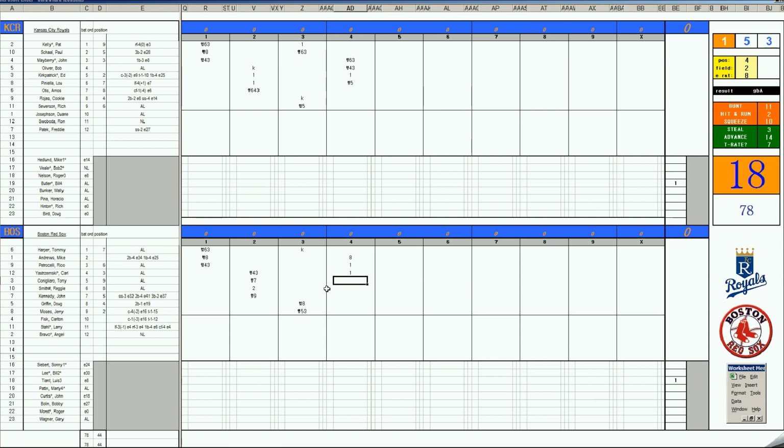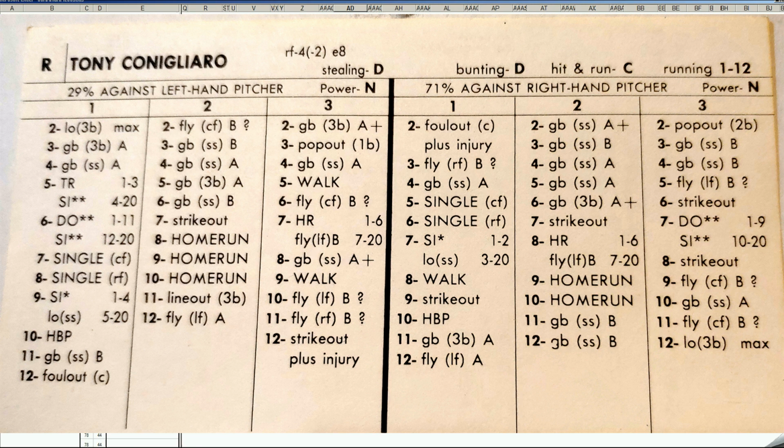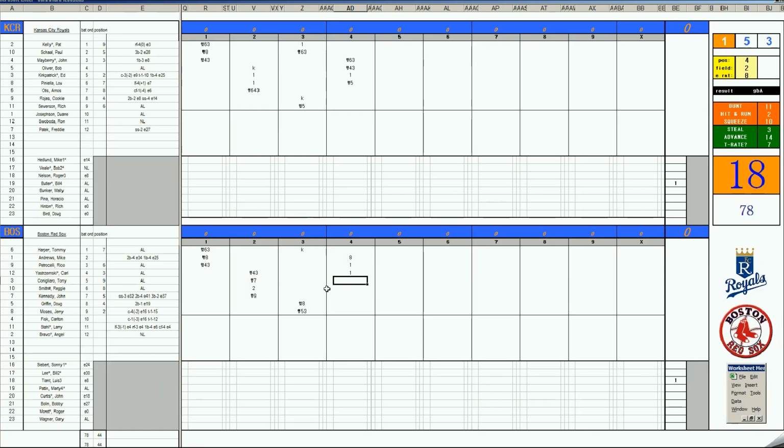1-8 for Conigliaro. Let's take a look at this monster's card. Yep. 36 home runs. My goodness. Petrocelli. So the Murderer's Row, 29 for Petrocelli, 40 for Yaz, 36 for Conigliaro, and, oh, by the way, Reggie Smith had 22. Here, Conigliaro 1-8 is a single to right field. That'll score Andrews. Petrocelli will hold at third. They're going station to station here.